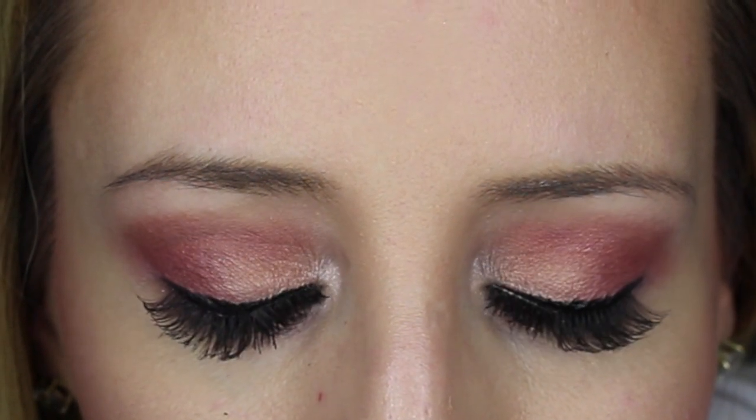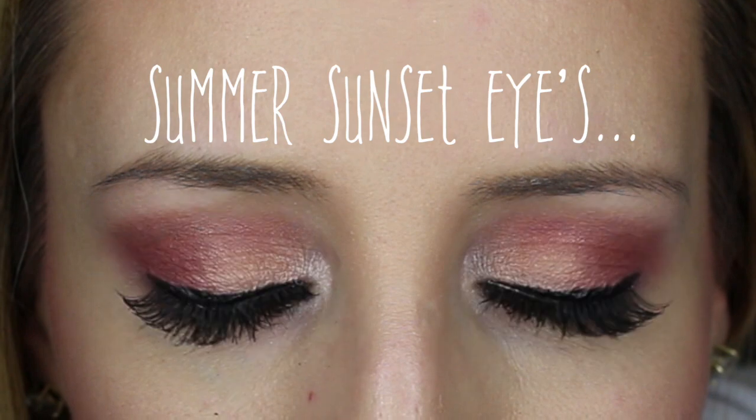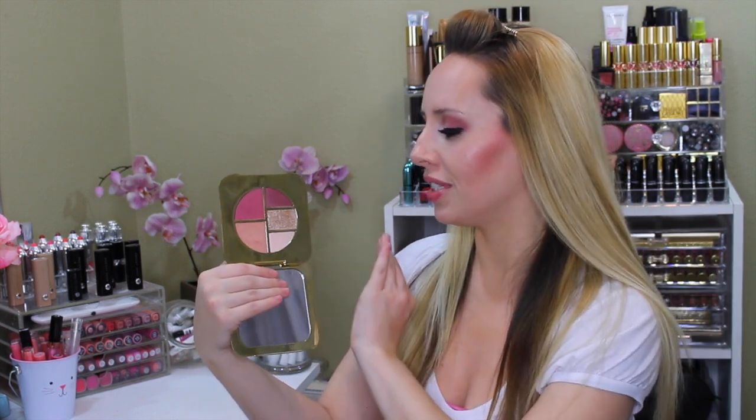When it's sheared out, it's that perfect, classic, hardcore highlight type of color that is absolutely gorgeous, dusted on your cheekbones. Or if you pat it on the lid, it takes on more of a lighter, whiter color. So it's very, very versatile. Love this as a shadow and a highlight.